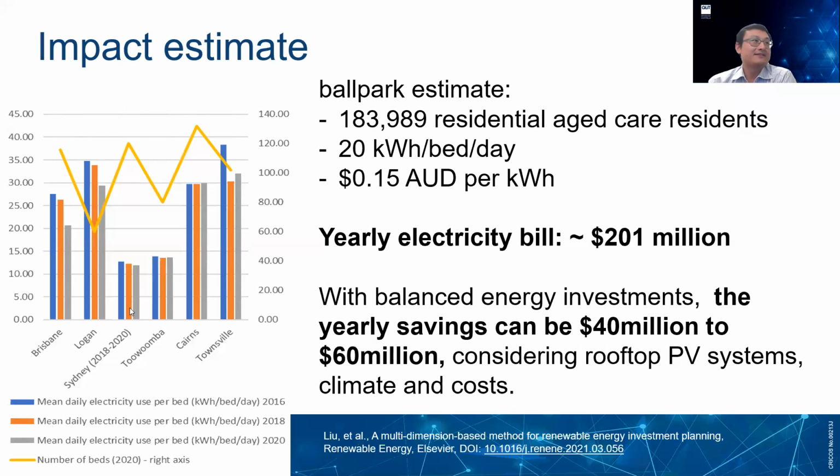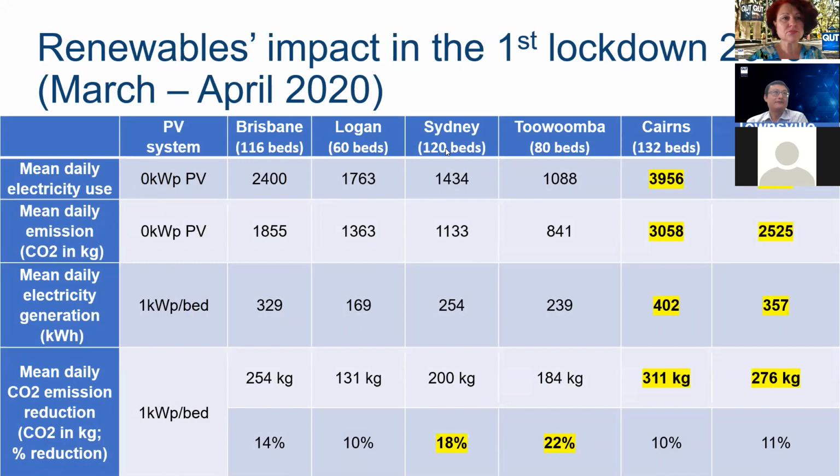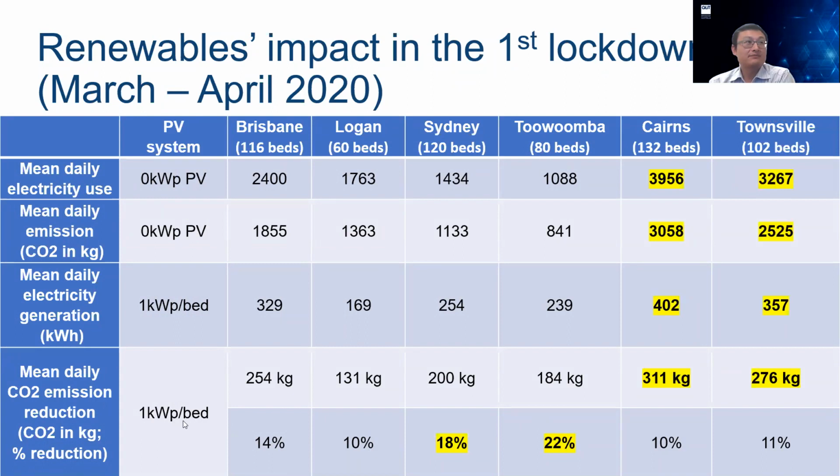For Sydney or Toowoomba, maybe we need, very roughly, one or slightly more than one kilowatt peak per bed for the rooftop PV. But for Brisbane and Logan, a bit more, and for Cairns and Townsville, the hot climate zone, we can recommend more in terms of kilowatt peak per bed investment. That can be seen from the table before as well. If we look at the Sydney and Toowoomba climate region, this 1 kilowatt peak per bed may not be far away from a balanced investment decision for a Sydney and Toowoomba climate residential aged care facility.